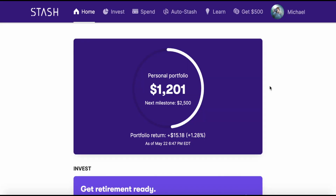Alright, welcome back to the channel. Now we are on the Stash Invest platform where we can see my personal portfolio value is $1,201 and I'm currently up 1.28%, which is equivalent to $15.18. So I'm not up a lot, but it is nice to see this portfolio back into the green, because if you've been following the Stash investment journey, you know for the most part that this portfolio has been in the negatives. So it is definitely a nice feeling to see this portfolio reach back to the positive side.